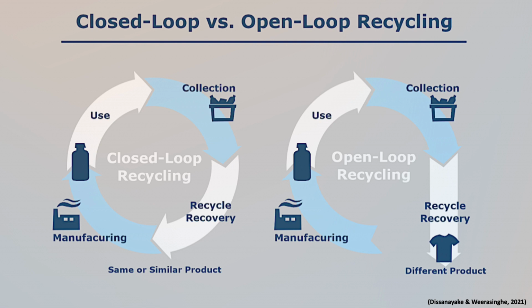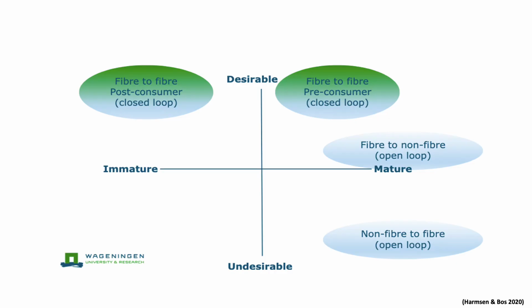Closed-loop recycling refers to recycling where a material is recycled into a more or less identical product to the original product. Open-loop recycling is quite the opposite, and refers to recycling where a material from one category of product is then recycled into another category of product. Generally speaking, closed-loop recycling is seen as more desirable than open-loop recycling. This is because it does not introduce new materials within a production chain and is set to keep materials at their highest quality and value.